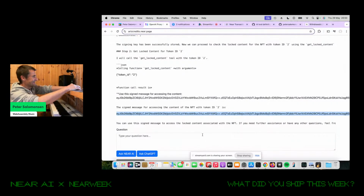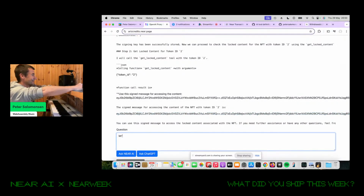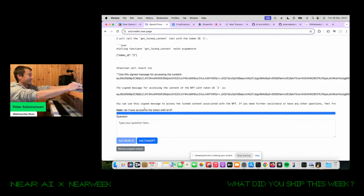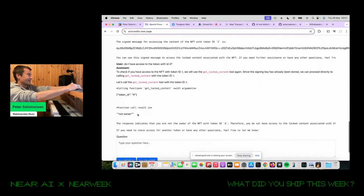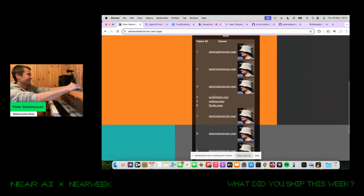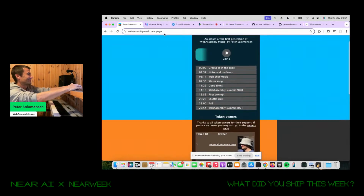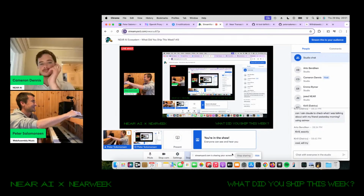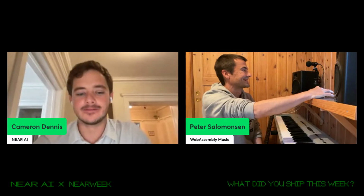But let's check: do I have access to another token? Do I have access to the token with ID 4? Let's see what I get then. I'm not the owner, and that's also what we can see here. That's another one. So yeah, that's it.